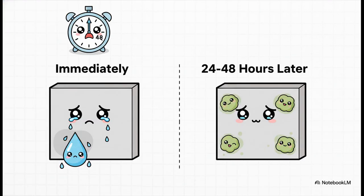And here's why. That clock starts ticking the second the water hits. It doesn't just get things wet, it actively destroys them. Stuff like drywall and your flooring, they act like giant sponges, just soaking it all up. And the really scary part? Mold. That's not some far-off problem. It can start growing, seriously colonizing, in just 24 to 48 hours. So how fast you act is everything.